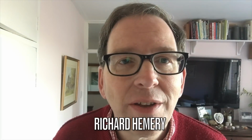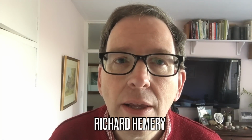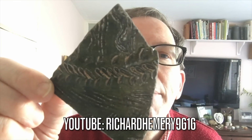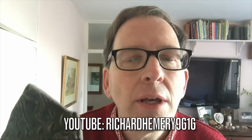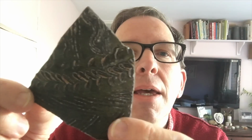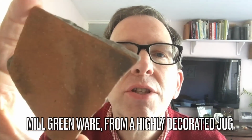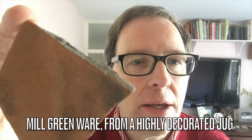The find I'd like to show you today is a medieval shard of pottery, and it has a story to tell about a pandemic and its after effects. This was made at Mill Green in Essex, which was a major supplier to London at the time. It's got a very sandy fabric, and there are tiny flecks of shiny mica in the clay.